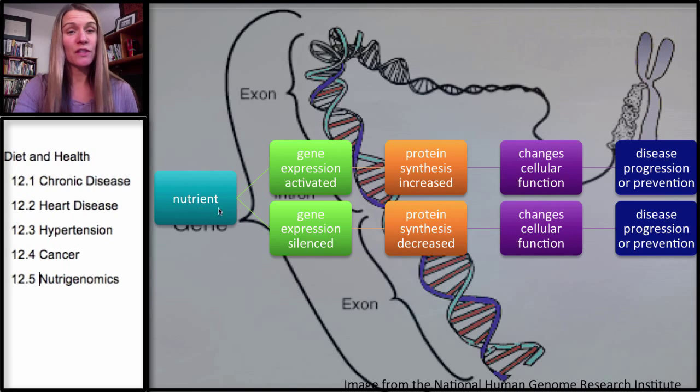And the opposite is true. A nutrient might silence a gene, meaning there's less of that protein, and that also changes the cellular function. And again, depending on what gene it is and what nutrient it is and what protein it codes for, disease will either progress or be prevented. Again, this isn't one nutrient that is going to cause or prevent a chronic disease. Remember, there are many contributing factors, so it's almost as if this effect is going to be cumulative.